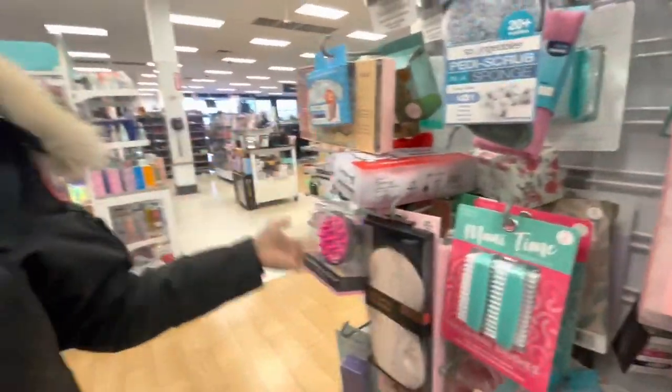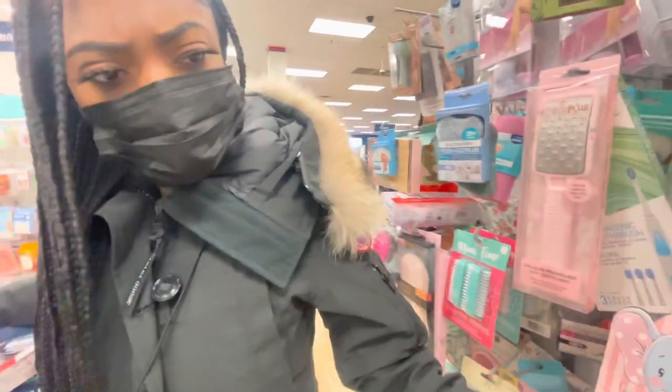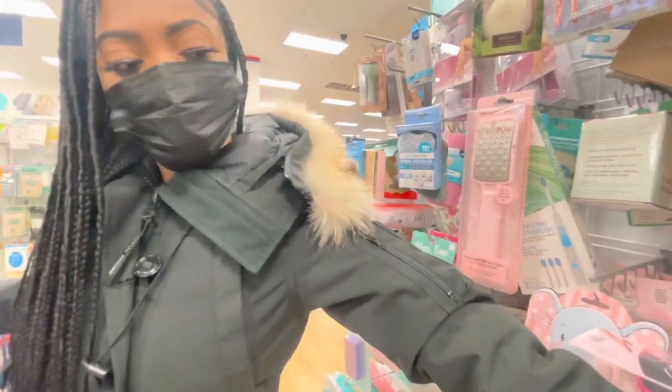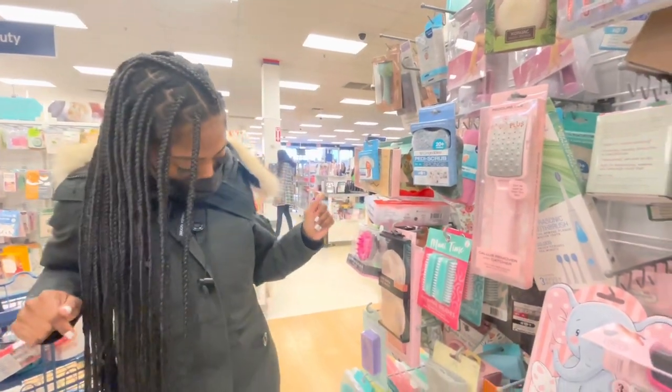What is this? Yeah, so I use those sponges on a regular. I use washcloths to wash with. I don't use loofahs because loofahs hold bacteria. But I use washcloths, and I buy my washcloths from the 99 cent store. So that's what I'm gonna say.